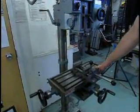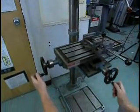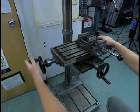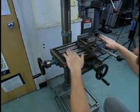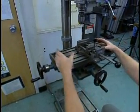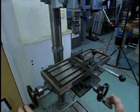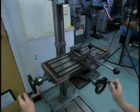This particular machine is equipped with an XY table, much like what you'll see on a milling machine. This is a very convenient add-on to any drill press. It allows you to clamp a part securely in the bed, but that's all you have to worry about. You don't have to at the same time worry about aligning the part so that you can drill it accurately. You clamp it securely and then make final adjustments to the part in X and Y using these hand wheels.